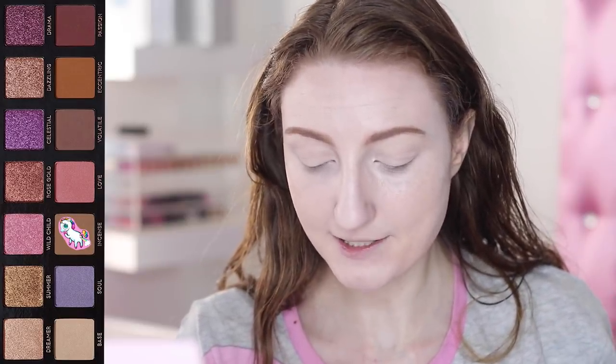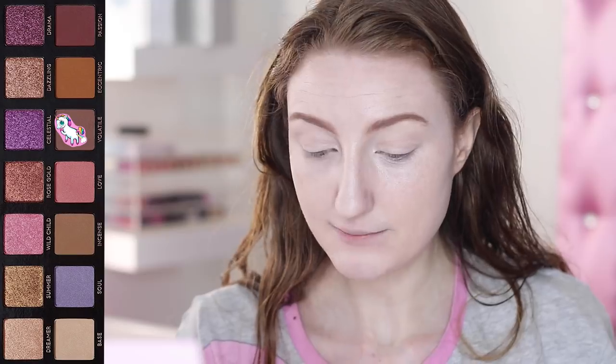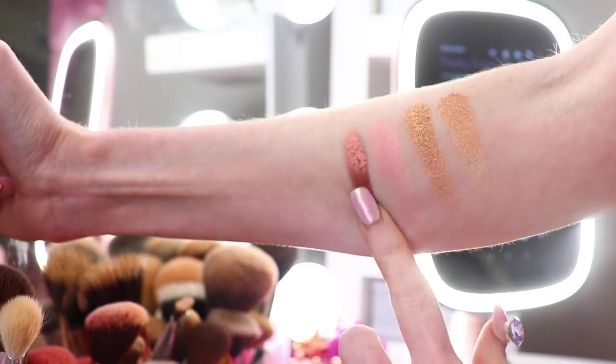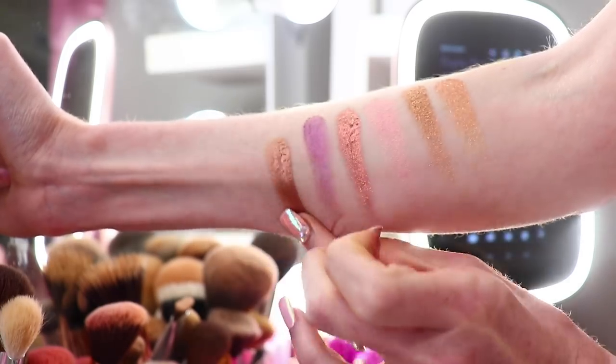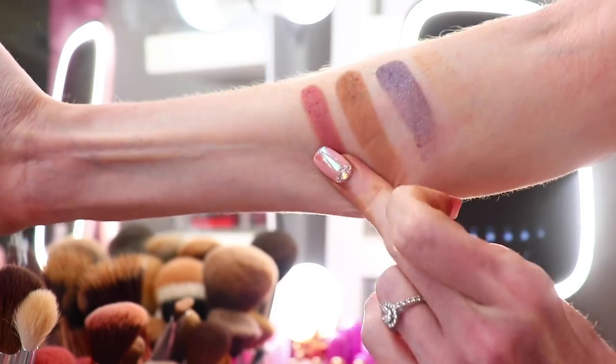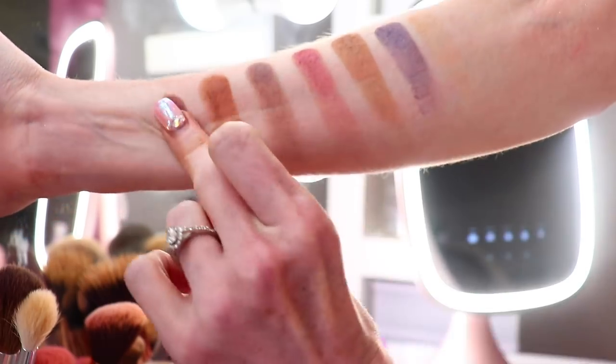So, how am I gonna do this? I'll pop it up here so you guys can see. I might do Incense as a base, deepen it up with Volatile, maybe deepen it up some more with Passion. Oh, there's just so many I want to try. I guess I can swatch them for you. So, Dreamer, Summer, Wild Child, Rose Gold, Celestial, Dazzling, Drama, Base, Soul, Incense, Love, Volatile, Eccentric, and Passion.